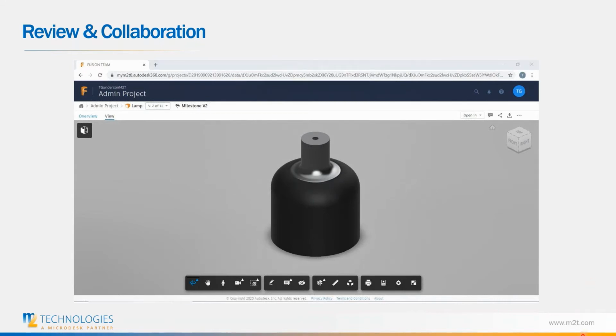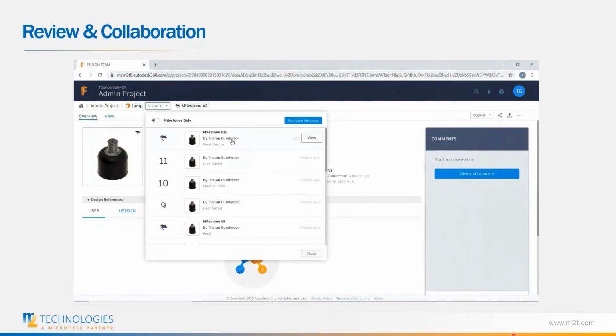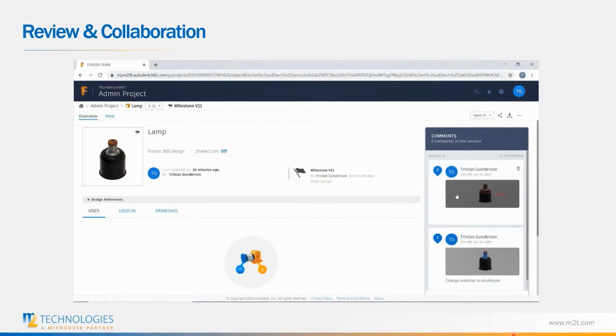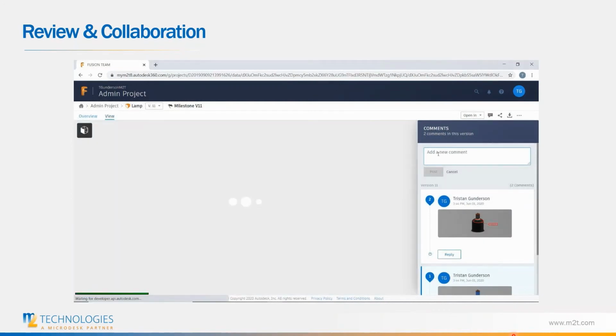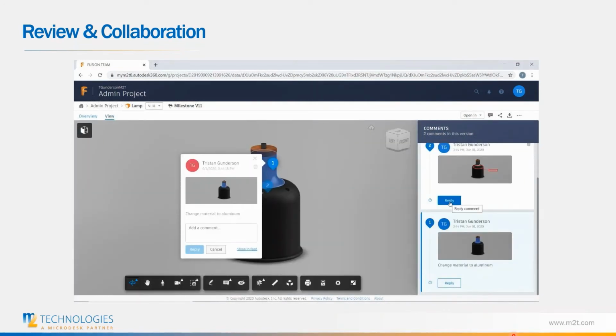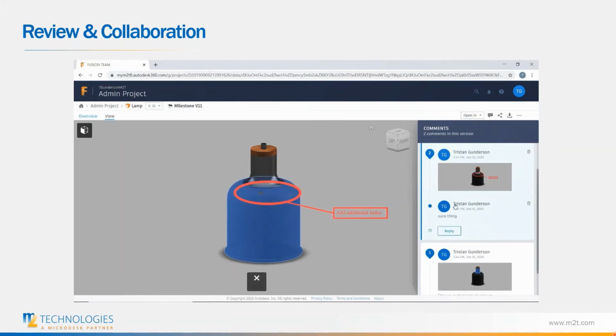For right now, though, we're going to go back to that previous version, our current one, and we're going to look at those comments that have been made. You can see here in the overview, the comments are listed right here on the side. If I click on one of these, it'll bring me straight into the view, so I can look at the comment on the 3D model. I can then reply to one of these comments. I can ask a question, maybe ask how many holes, but for right now, let's say I've already discussed that, and I'll just let them know that I am working on it. So say sure thing. If a comment is no longer needed, you can always delete it.